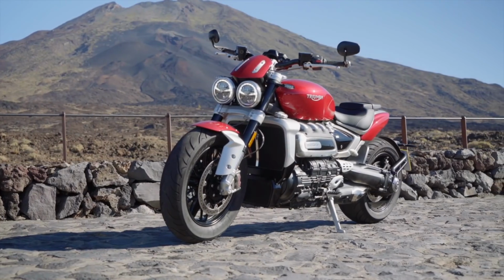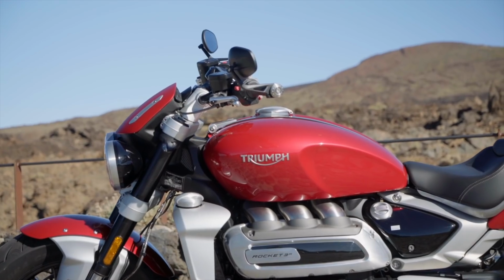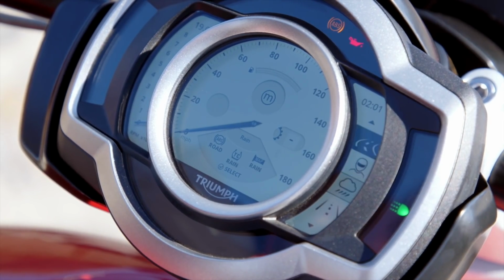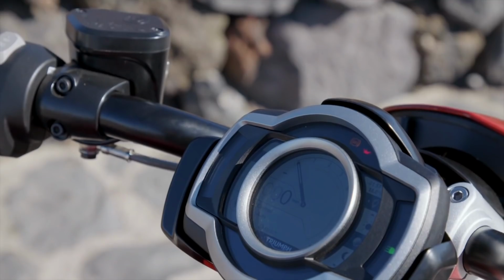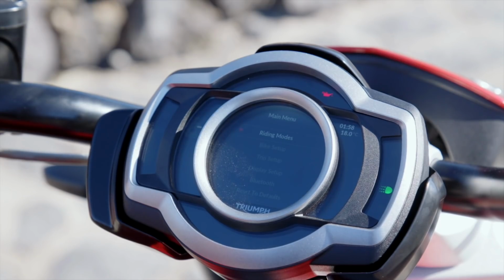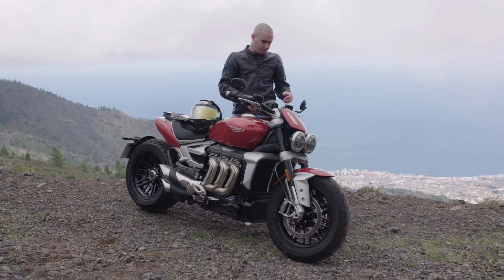So just going to go through the equipment. We have got the latest generation Triumph TFT Dash on this, which isn't ready for Bluetooth connectivity yet, but when these things hit the showrooms, Triumph have assured us that you will be able to connect your phone, your GoPro, and control everything, your music, answer calls, make calls, through the switch cube on the left-hand handlebar.